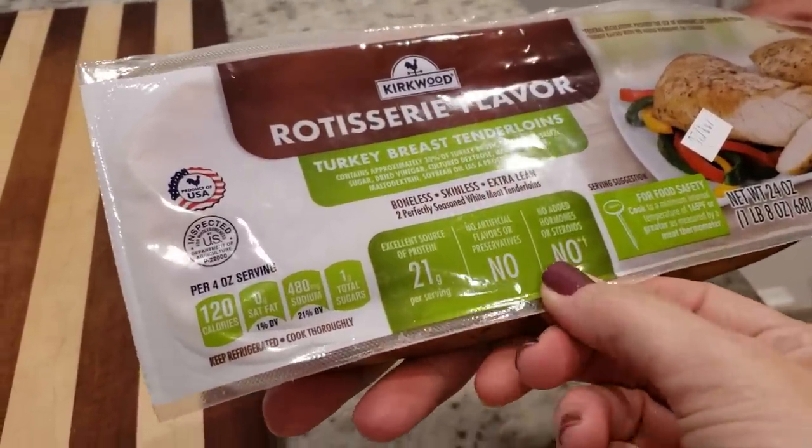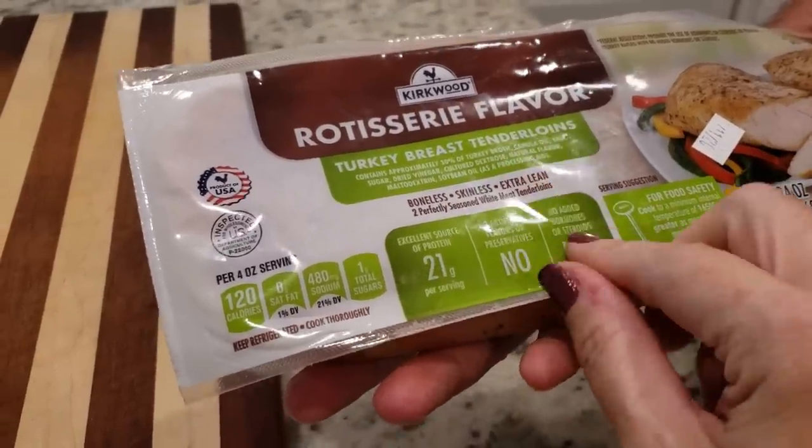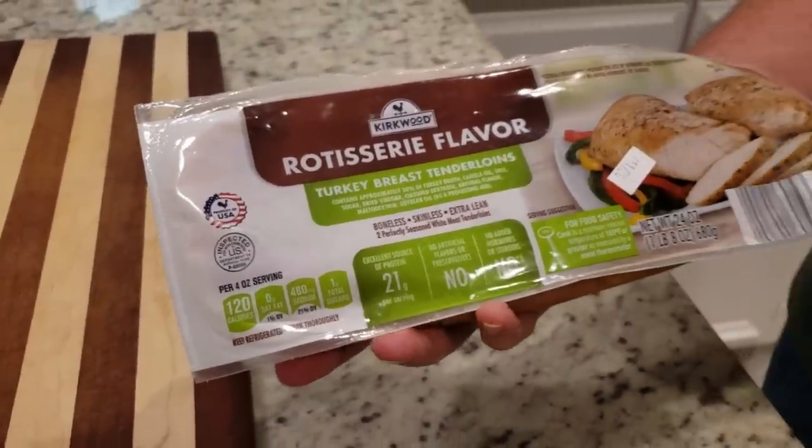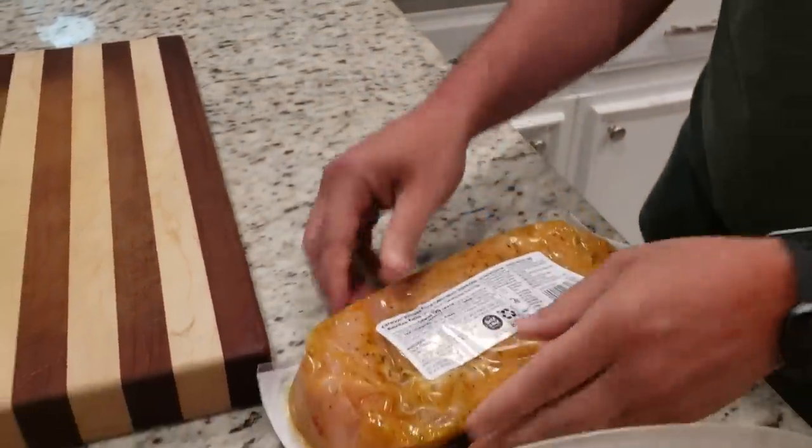This is what you're looking for when you're at Aldi. It's the rotisserie flavor. They have some other flavors too. I haven't tried those, so I can't attest to those, but this is very good. There's 2 of them in here, and they are delicious. You like them better than pork tenderloin, don't you, baby? They're really good. They are.